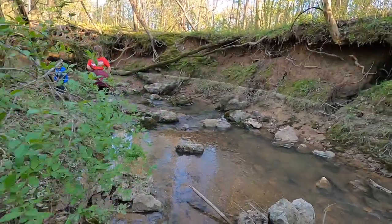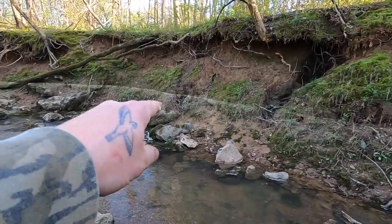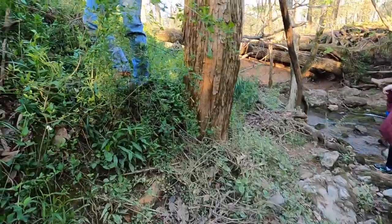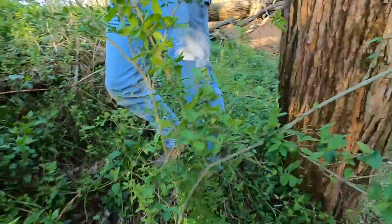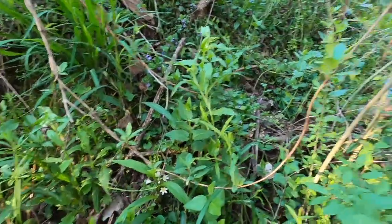Brandon, you got you a handful over there? I do. Look at the pollen line on this creek. It was hiding in the grass. Yeah, I know. That's what I was saying a while ago. This grass is hiding them, ain't it? Heck yeah. Watch where you stepping there, Britt. You liable to step on the grandfather morel.